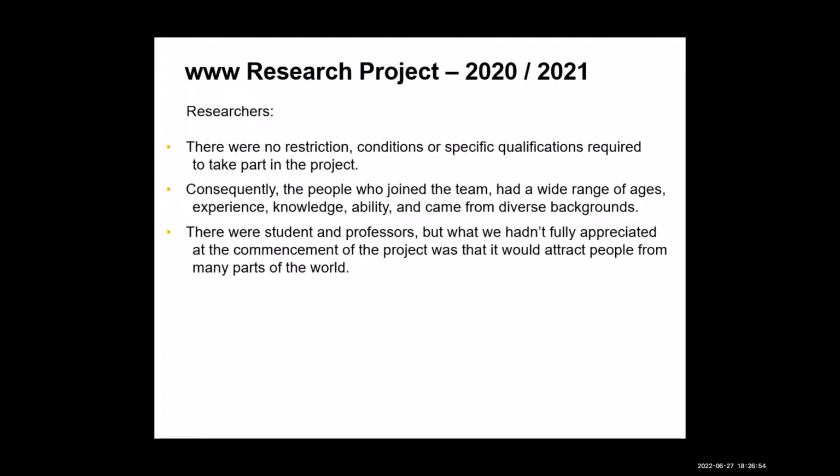So for the researchers at the beginning of this project, there were no restrictions or conditions, no specific qualification required to take part. Consequently, the people who joined the team had a wide range of experience, ages, knowledge, ability, and they came from really quite diverse backgrounds. There were students and professors, but what we hadn't fully appreciated at the commencement of the project was that it would attract people from many other parts of the world.